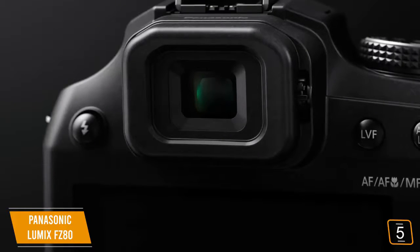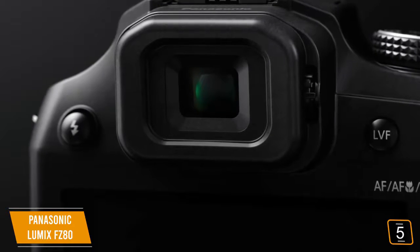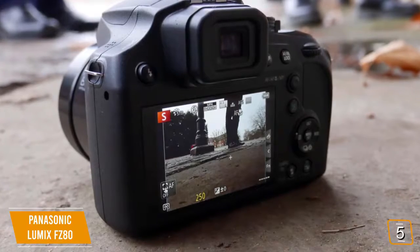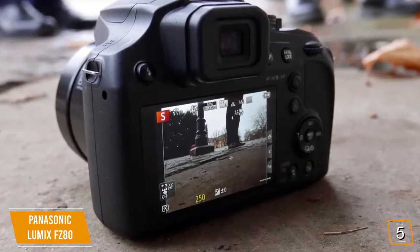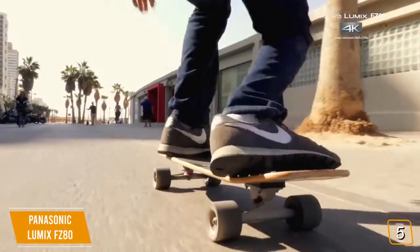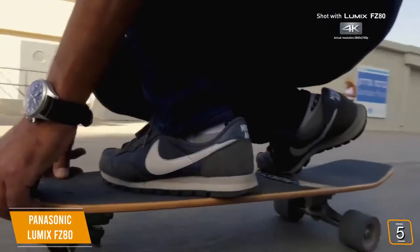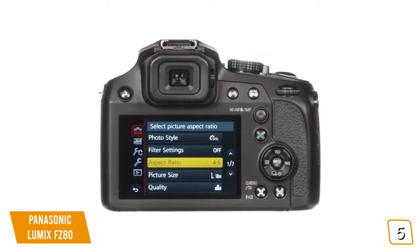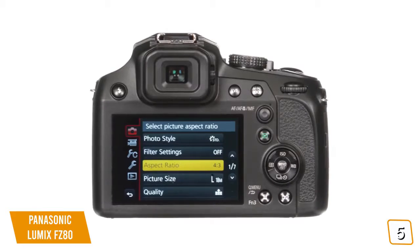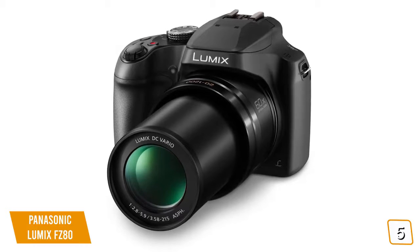This camera's high-resolution 1170K dot viewfinder is accompanied by a rear 3-inch touch 1040 dot LCD screen. This makes it easy to see all of the subjects you're shooting or filming even in bright sunlight. The 4K QFHD video recording feature lets you record videos at an amazing 3840 by 2160 resolution. You also have the option of recording 4K photos at 30 frames per second. One of the most incredible things about this camera is its low light performance. You can take amazing quality photos even in the dark.